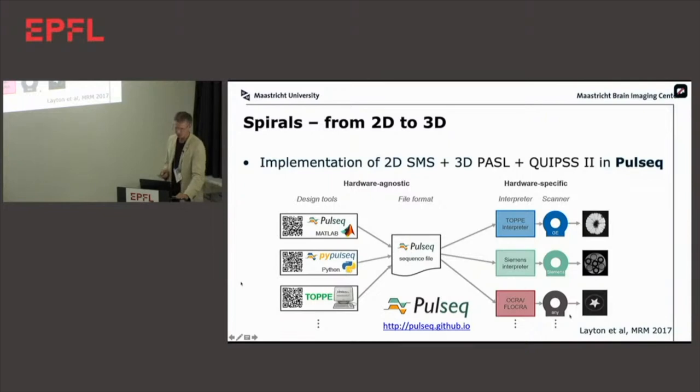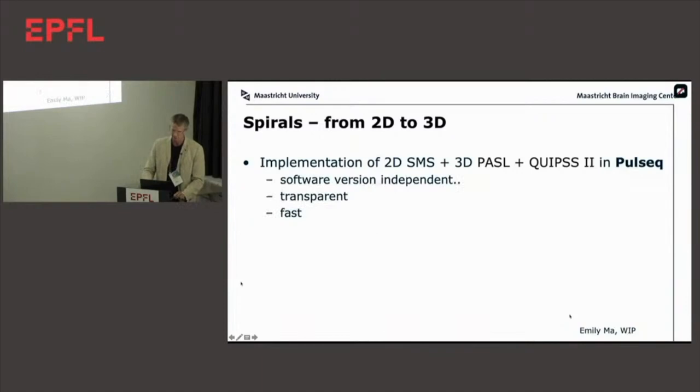So with a new postdoc in my group, Emily Ma, who was at CMR beforehand, we said, let's use Pulseq. It's a thing where you can code your sequence in MATLAB, and then you put a file onto the scanner which has an interpreter on it, and it runs. It runs irrespective of your software version, and also on different scanners. We don't care about that part. We just want something easily prototyped in MATLAB, which everybody can do at home, with no license issues. Then you can run it. So she did, and we have all these benefits here.